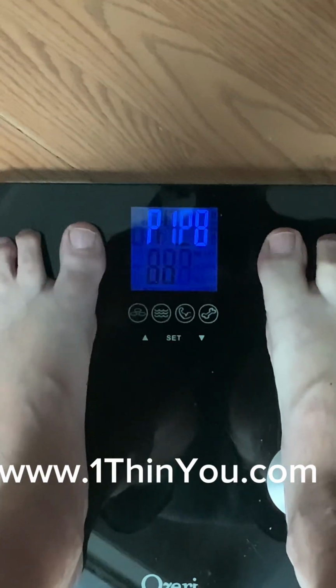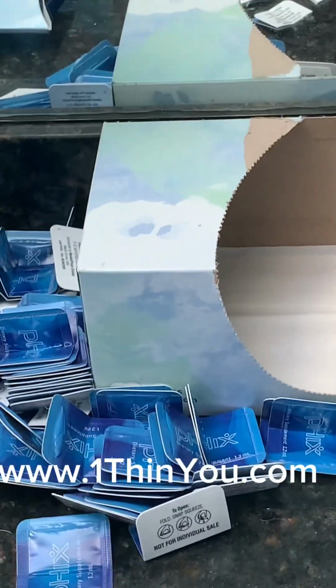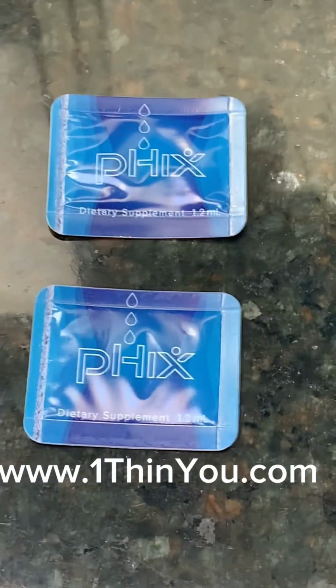221.2. 221.2 minus a pound for the double insulated bathing suit and phone. That after 72 days, I now weigh 220.2. That's pretty good. Yesterday, I was up a little bit. Today, I'm down a lot.